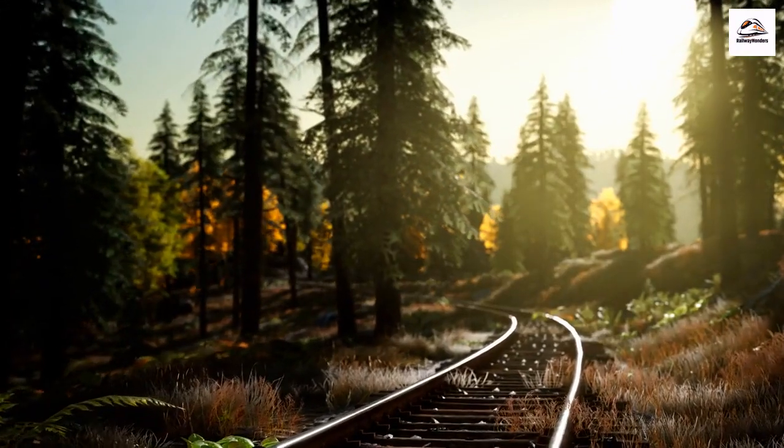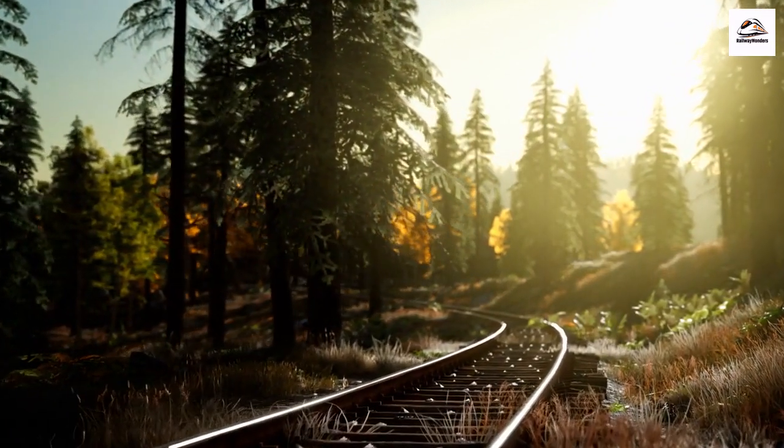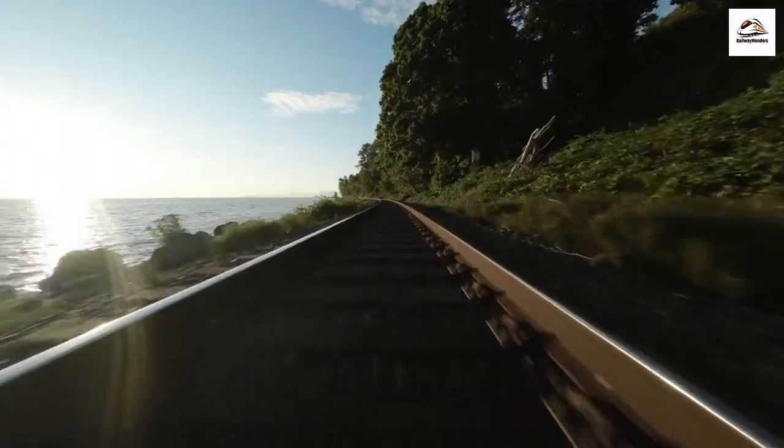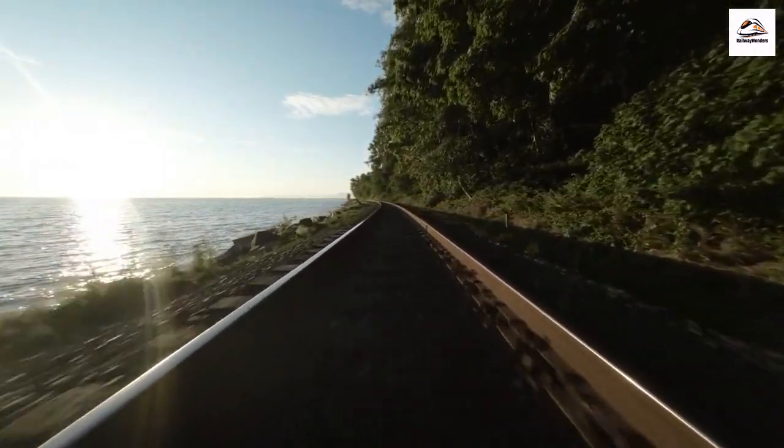The far north line runs along the rugged Scottish coastline, dotted with historic lighthouses that have guided ships for centuries. Scotland is steeped in folklore and legends, and the far north line is no exception.